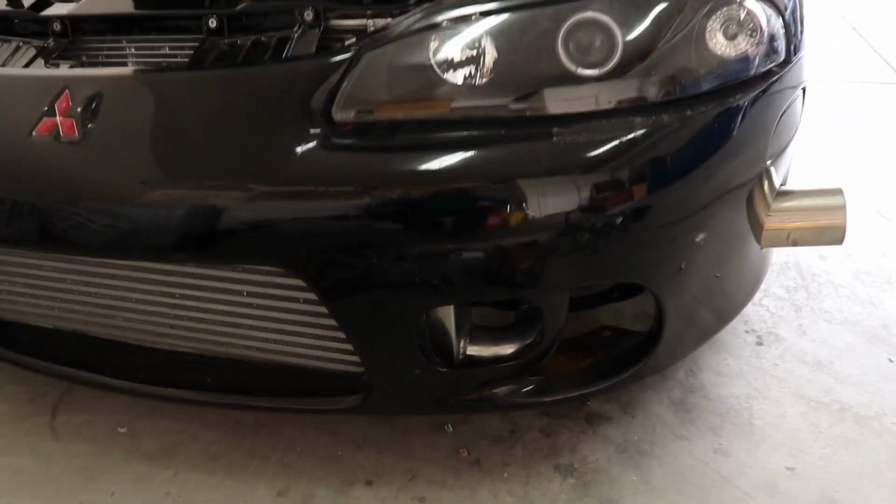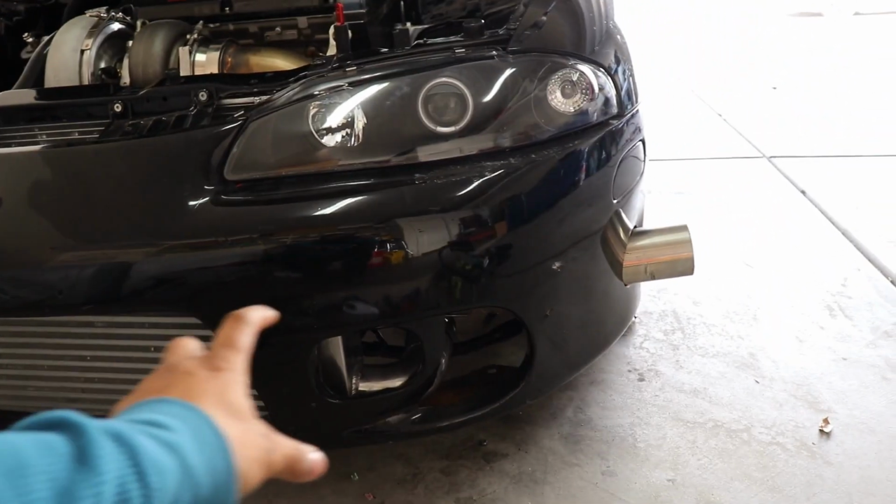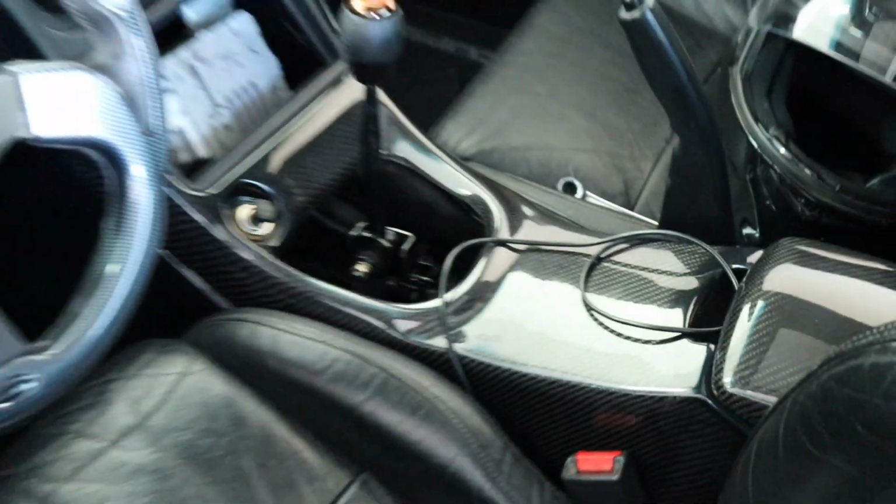Now I've been really thinking about getting the Boost and Performance Angry Arrow kits right there. I want to get a carbon fiber lip, but obviously we love carbon fiber and there's nothing that I would love more, because let's face it, it's lightweight and it looks awesome.